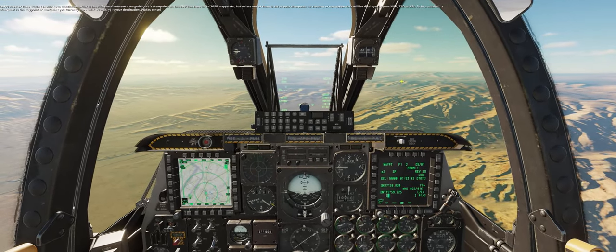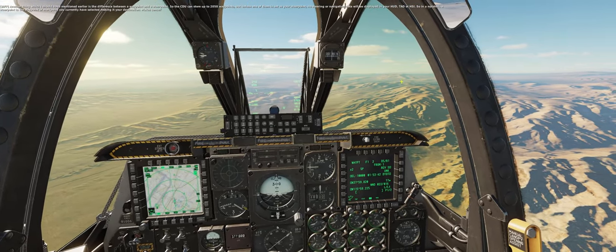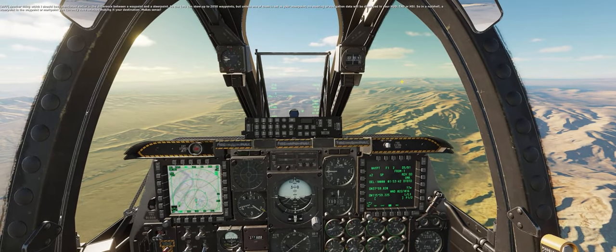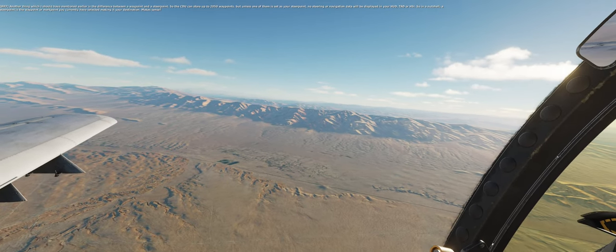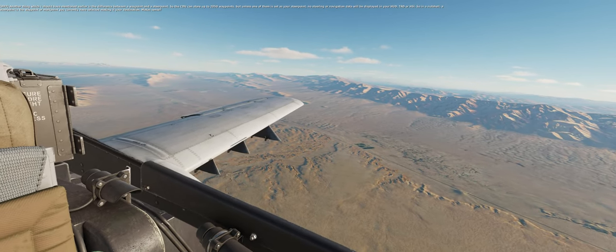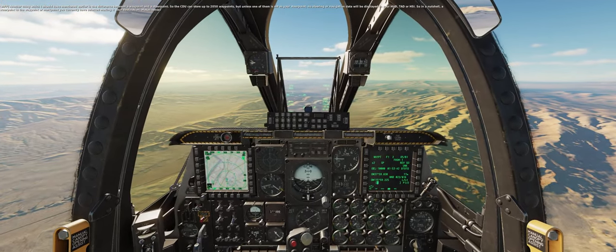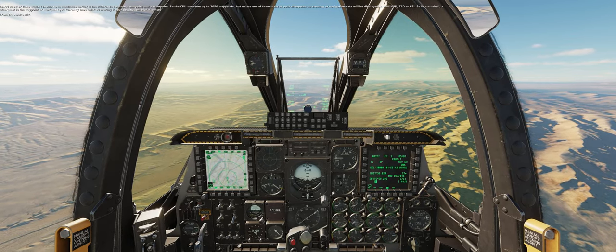Another thing which I should have mentioned earlier is the difference between a waypoint and a steer point. So the CDU can store up to 2,050 waypoints, but unless one of them is selected as your steer point, no steering or navigational data will be displayed in your HUDs, TADs, or HSIs. So in a nutshell, a steer point is the waypoint or mark point you currently have selected, making it your destination. Make sense? Absolutely.